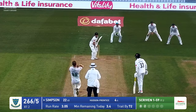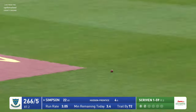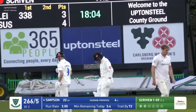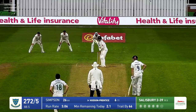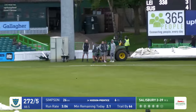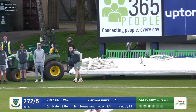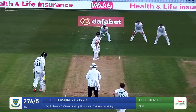In goes Scriven, Bowles to Simpson, who drives very pleasantly for 4. There wasn't too much wrong with the delivery. It was just overpitched from Scriven. He's just looking to sort of swing it in. Jaden Seals in comes. Oh, good shot, Hudson-Prentice. That's 4 runs. Just overpitched by Matt Salisbury and drilled away by Hudson-Prentice. 3 extra cover for 4. And Sussex have suddenly got a bit of a move on here. Something to do with the breaks as well.